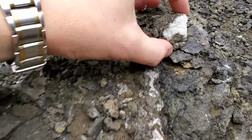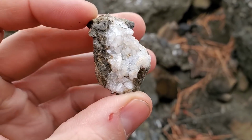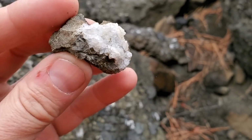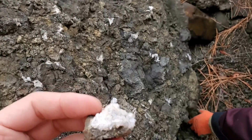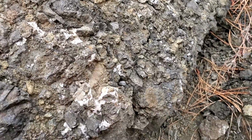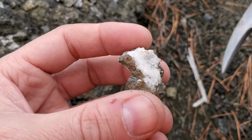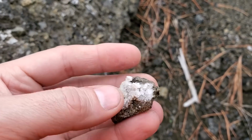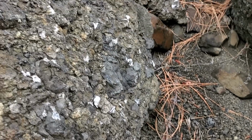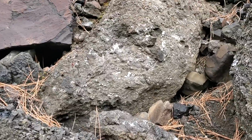Okay, here we go. Very cool. Look at that. That's such a nice piece. That's a beautiful little specimen. I don't know, is all this white stuff just going to get home and be like, oh, it's just calcite? I don't think it's going to be calcite. But yeah, that boulder right there.